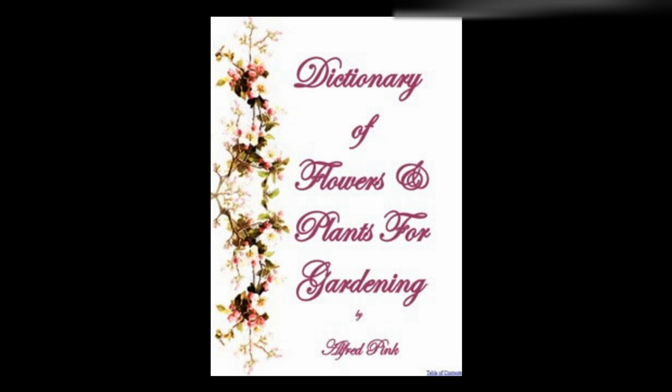Sow in a warm spot in April, barely covering the seed with fine soil, and keep the surface of the ground moist till germination is ensured. Height, 1-1/2 feet. Colchicum, autumn flowering crocus. Plant the bulbs in February in light, loamy soil, placing them 2 inches deep and 3 inches apart. They are readily increased by offsets from the bulb. September is their flowering season. Height, 3 inches. See also Bulbocodium.